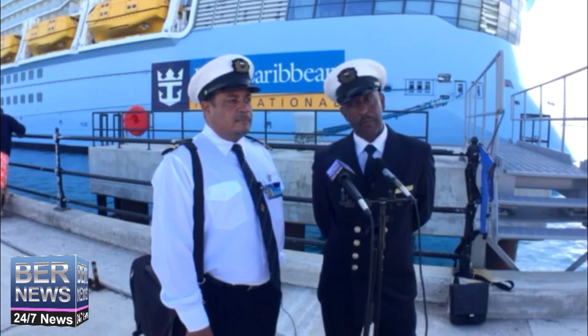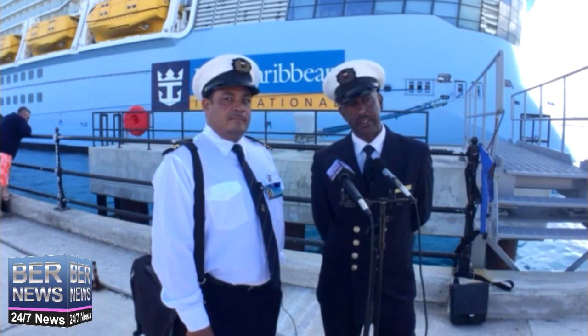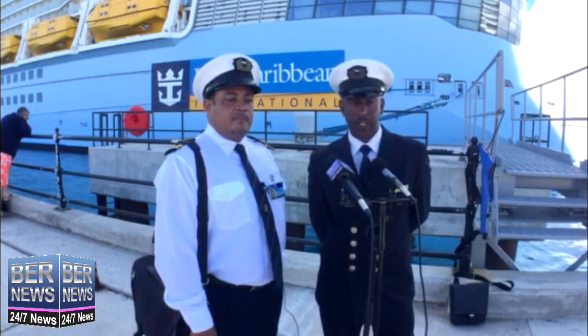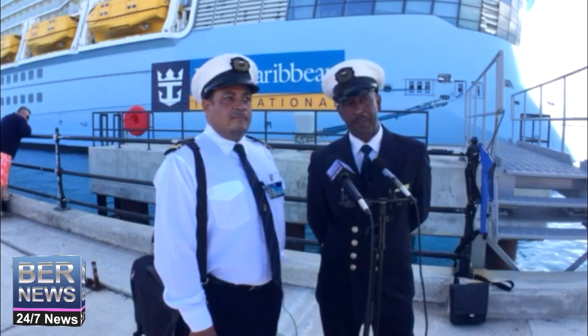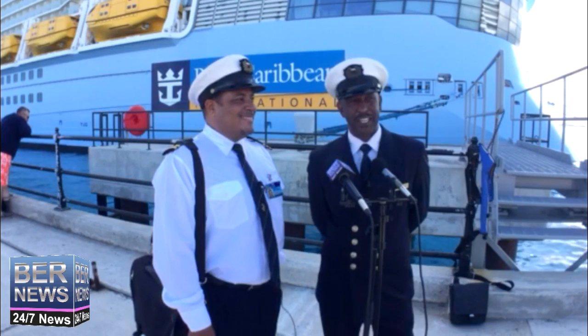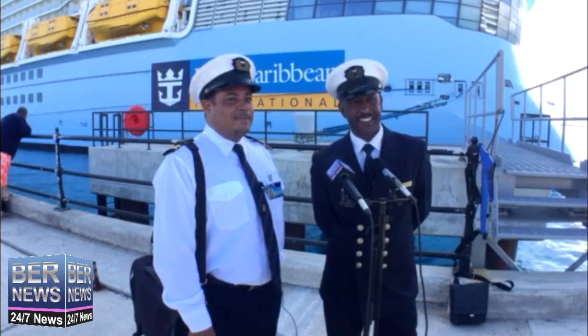Bermuda has, from the ship's point of view, from the officers on the bridge and the master, they're very pleased with what we have to offer as a product. For most of them, it's their first time to Bermuda, and that's a good sign to see that they're arriving and everything is on point for them. And as for our friends further south, we're not in competition with them, we're just friends. Case in point, the Adonia is registered in Bermuda.